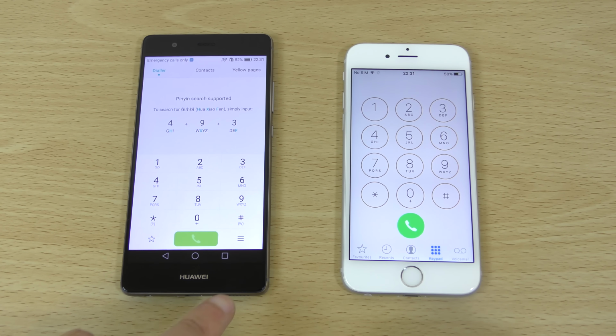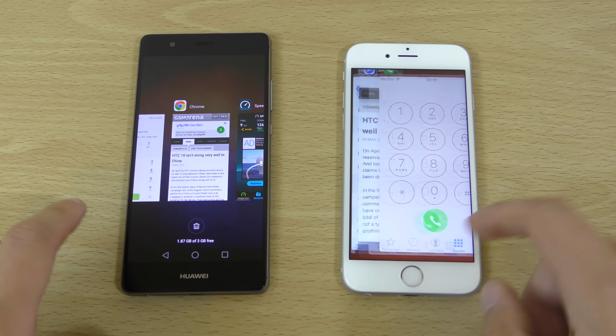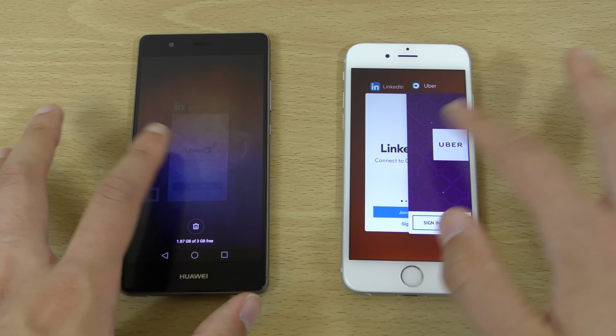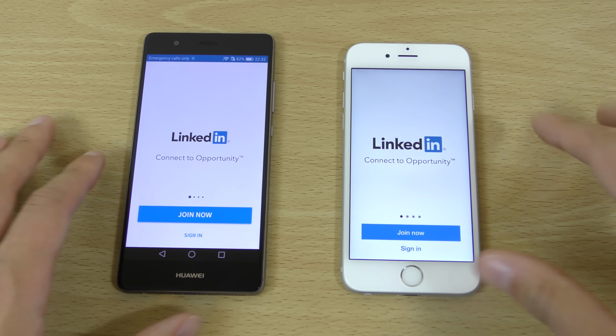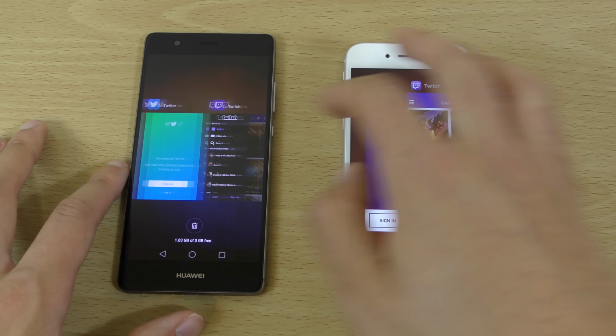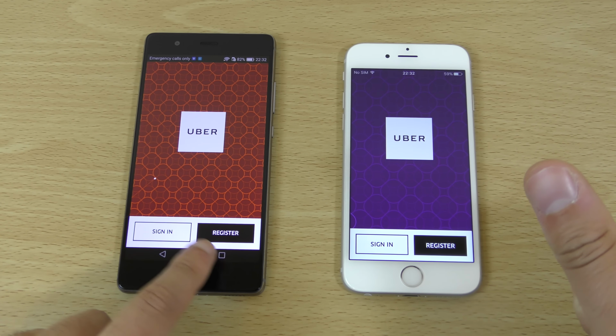How do they compare in terms of the multitasking? We can have a look. Wow, no difference. Fast, fluid, and gorgeous on both of them. Can see.